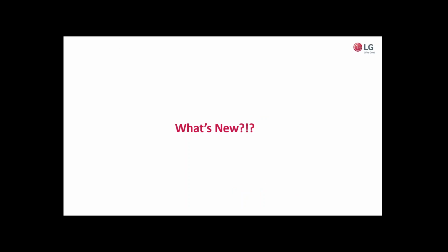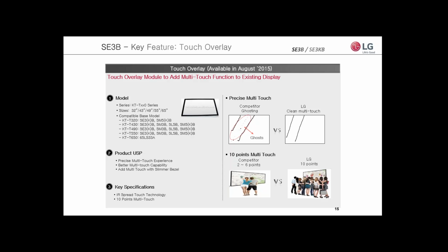Now, Steven, before you start on the next thing, I do see a couple of questions that have been asked. The first one is, will the SE3B pass audio to external speakers via HDMI? Very good.